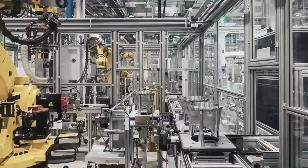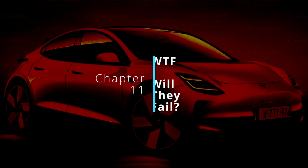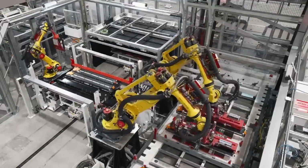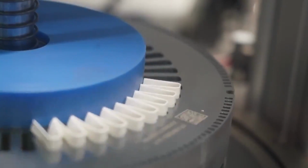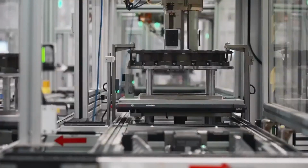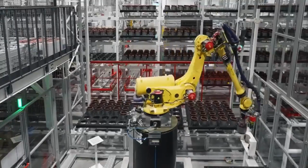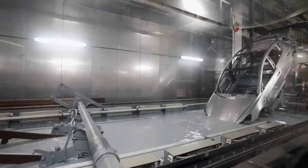Crank up production speed to 11, and the alien Dreadnought is about to arrive. Chapter 11. Will they fail? Okay, I'm just kidding with the numbering of this chapter, because unlike the Model 3 ramp, there is no risk of Tesla going to Chapter 11 even if production hell arrives and persists. But if Tesla wants to make 20 million cars, they need Model 2 to ramp. So will they make it or will they fail?